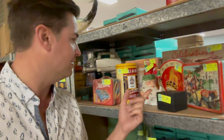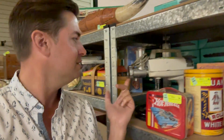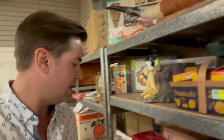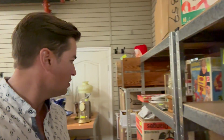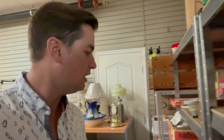But just look around and you can see all the things that came out of it. Like the Beverly Hillbillies lunch kit and this cool little Santa ornament, because why not? Or the antique tins, mixers, cow horns, steer horns, why not? Mickey Mouse, flower pot, just the list goes on and on. All these old and cool and antique bottles that we ended up finding. So this should prove to be a pretty interesting sale.